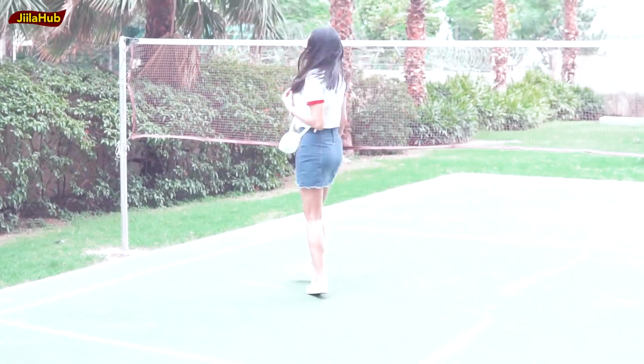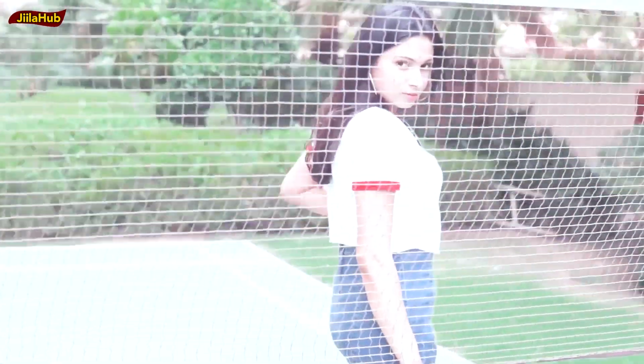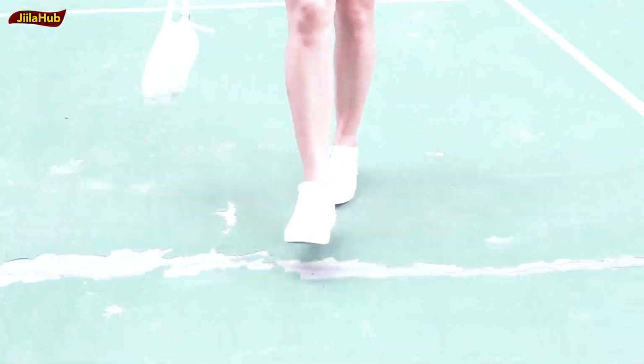In my third look, I am using the same top and shoes from Zara, and the superb comfy skirt and the bag is from Forever 21.